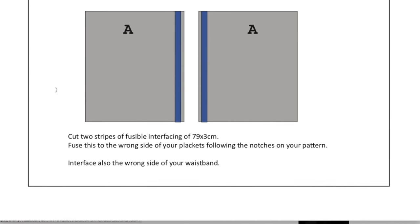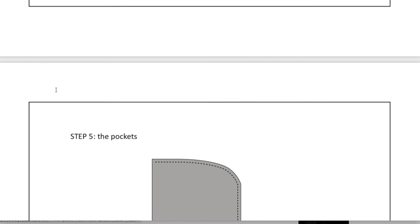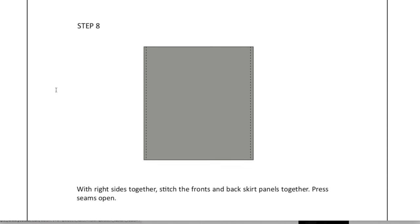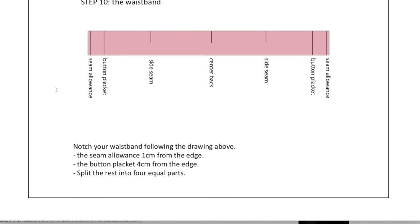That is so cool. All right, and now we're going into the steps on how to sew the skirt. Pretty easy stuff. Nice big illustrations, an illustration for every step. Each step is broken down.